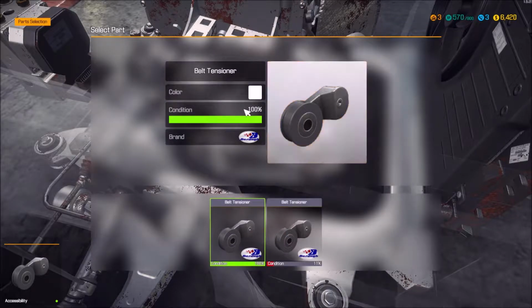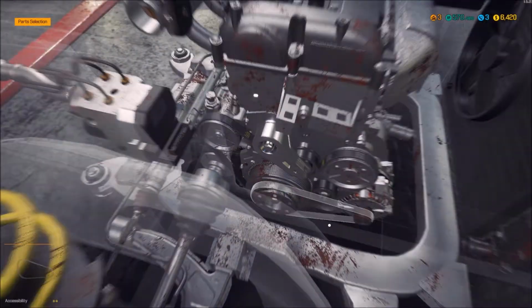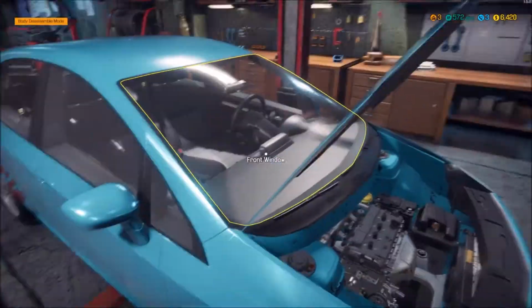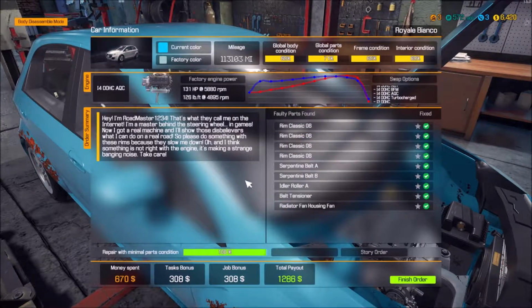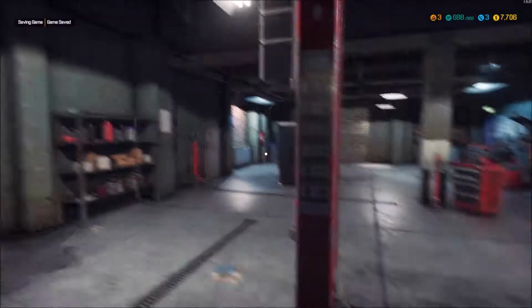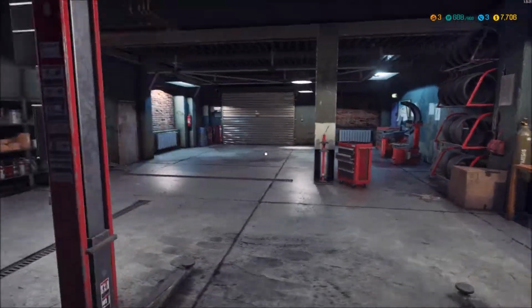Make sure I get the right pieces on here. Last time I forgot this belt. What kind of a car mechanic am I? Alright. Got everything? Just like it. Yeah, not much of a payout for this. Toodles, dude. Hope you have fun with your racer fans.